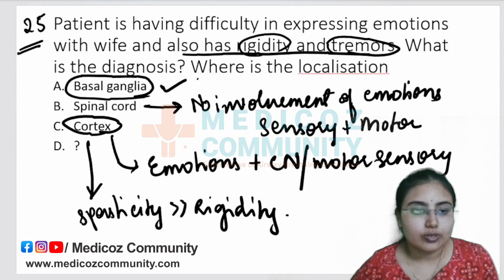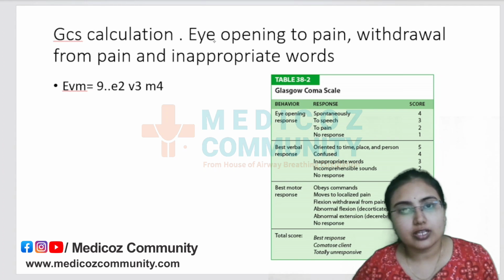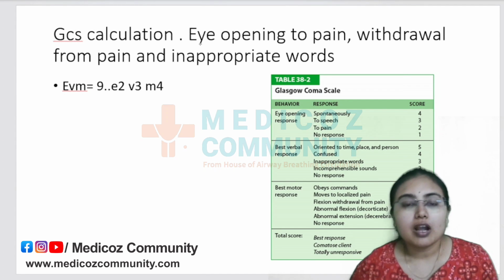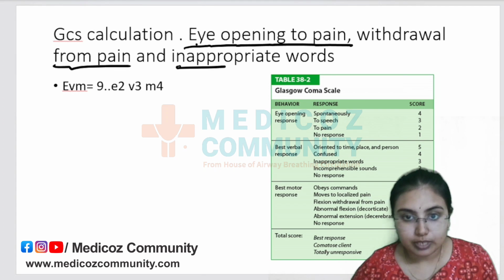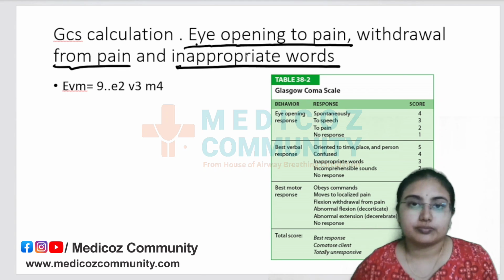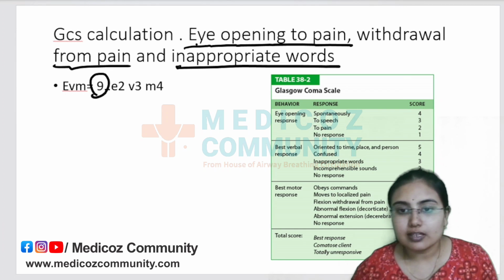Okay, students. So this was a memory-based question. They had asked you to recall how to calculate GCS. This is what my students have recalled: eye-opening to pain, withdrawal from pain, and inappropriate words. According to what you people have recalled, this should be a Glasgow Coma Scale of 9.